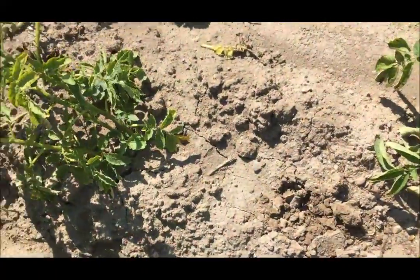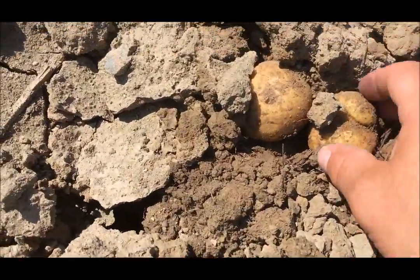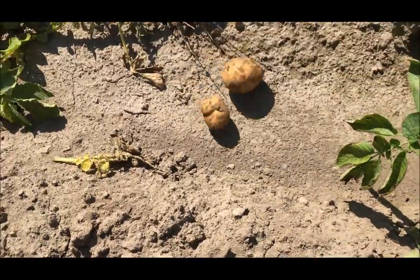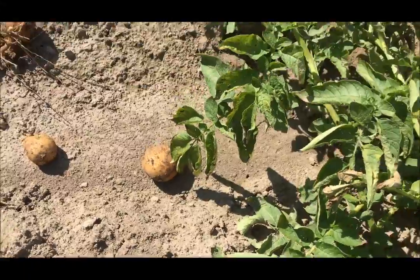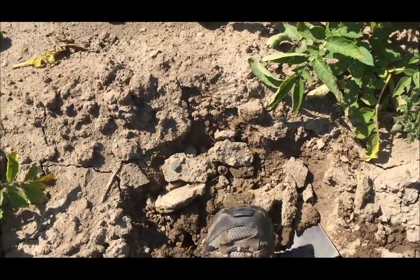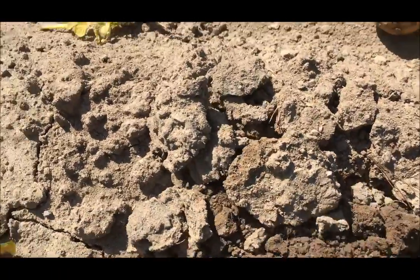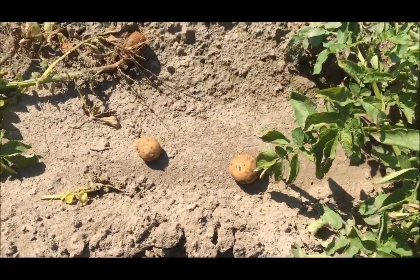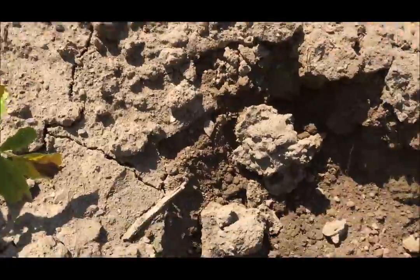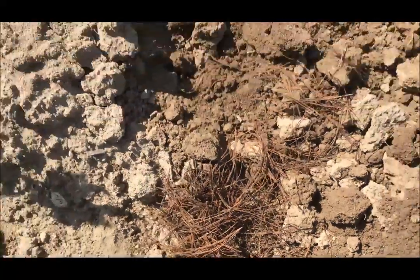So here we go with another hill and see what we got here. Ooh, those are decent. Not a bad size. Not quite fully grown yet, but getting there. Maybe that's about it. I find the Yukons don't produce as many potatoes, but I do find them more dense though, and more full. Yeah, that's what you like to see, them sitting right on the bed of pine needles that was put in the ground. That's decent.